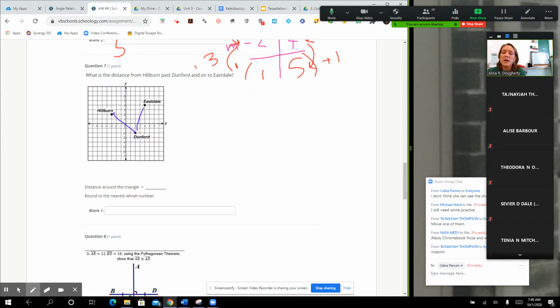You've got to find the length here from Hilburn to Dunford, and then you've got to find the distance from Dunford to Eastdale. You can either do that with the ordered pairs and the distance formula, x minus x squared plus y minus y squared. Some people like that. We've already done an example with the distance formula, so I'd like to do an example with Pythagorean theorem. So let me see if I can draw these right triangles a little bit more clearly.